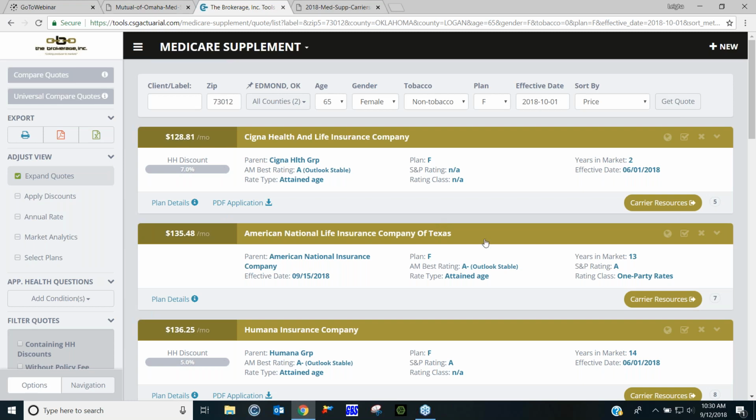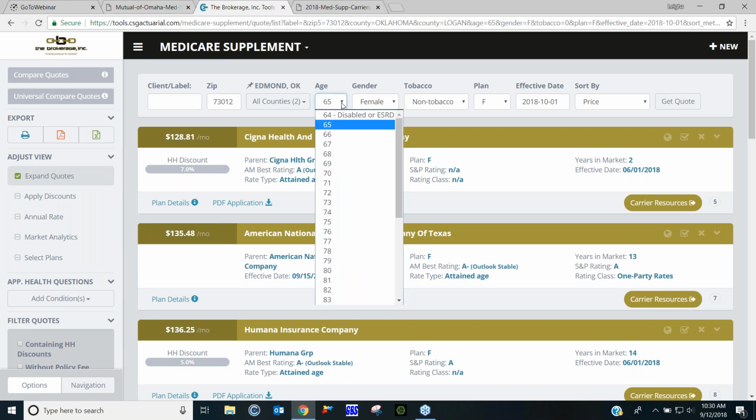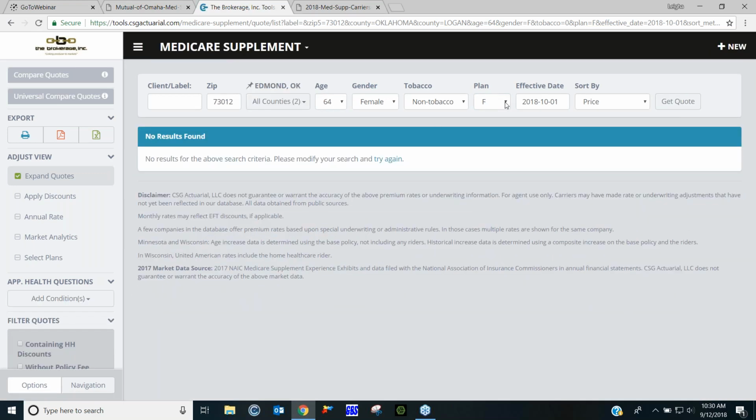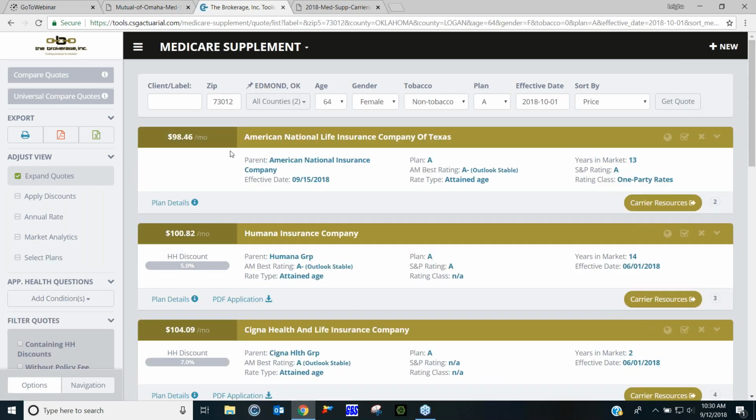I have a client that's under 65 and disabled. What kind of MedSup plan can the client get? So that's on this quote engine. If you go to the age and go to 64, which it's really anything under 65, is just one tab. Click on that. And in the state of Texas, they can only get a Plan A. So if I leave it on Plan F, it's going to give me an error because there is no Plan F for under 65. So I know that you can only get a Plan A in the state of Texas. So we'll go ahead and click on Plan A, and then you can see the prices.